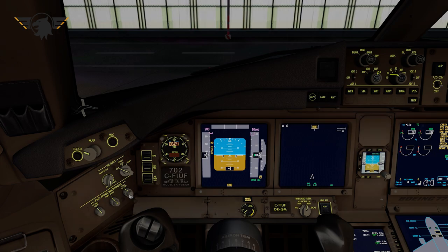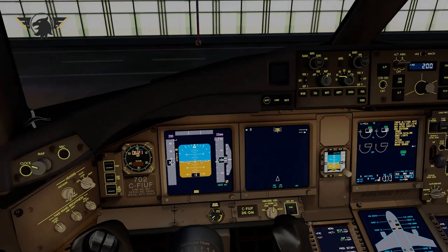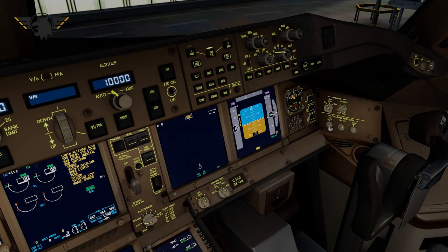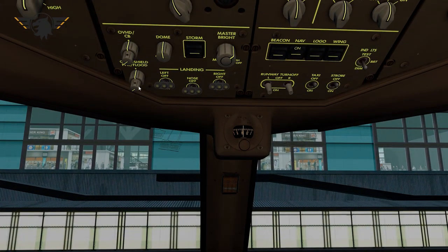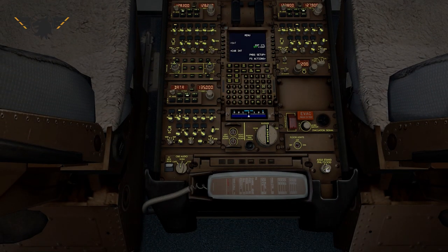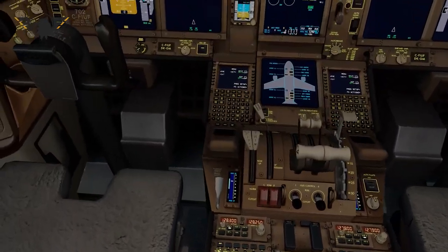First of all, I want to turn on some floodlights, because I think they look epic, because once we get rid of that dome light, we're not going to be able to see very much, so let's turn those on a little bit. I'll also turn on a little bit of the MCP lighting and a little bit of the radio lighting as well, just a small amount. There we go. Okay, cool.